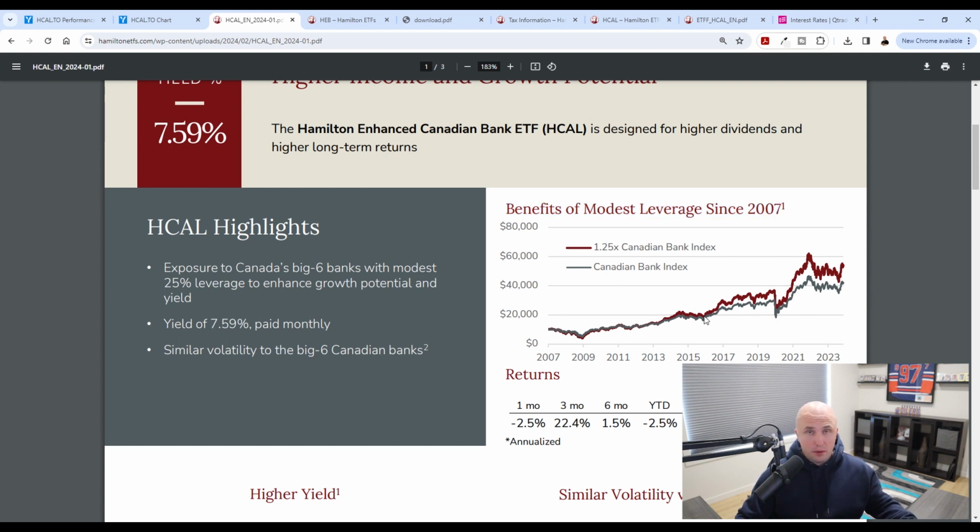Now, this is not all that surprising. Canadian banks post-financial crisis did very, very well. They had a huge run-up, and we can start to see in 2014 an actual leverage position would definitely start to separate itself from simply owning the index.